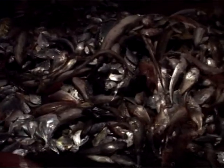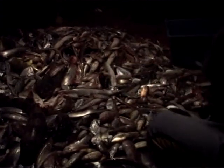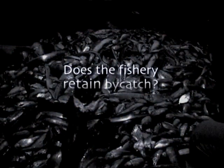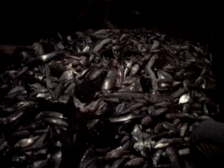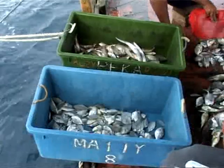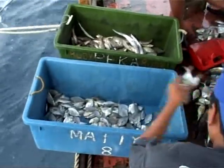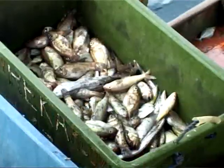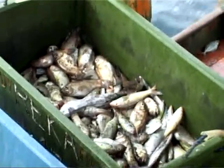A survey of the local fishery is vital to determine what problems could arise from the use of BRDs and if the fishery retains bycatch. These fishermen earn very, very small amounts of money. So they have very little incentive to use a bycatch reduction device, because using one will actually cut their salaries, cut their income. So if they're not going to use BRDs, even if there are regulations saying that they should, those regulations would be almost unenforceable.